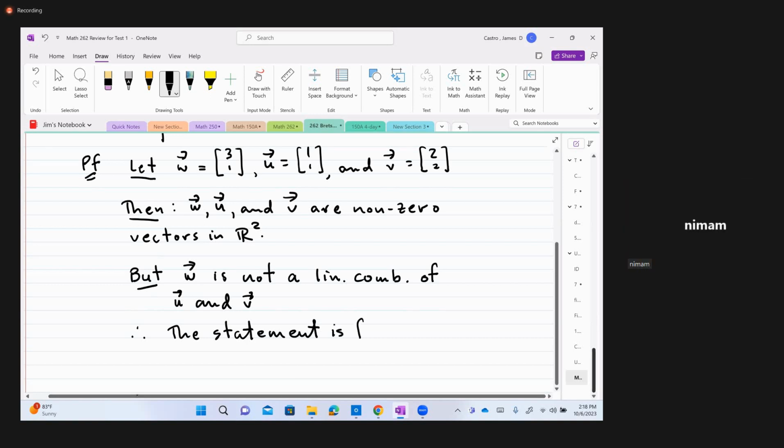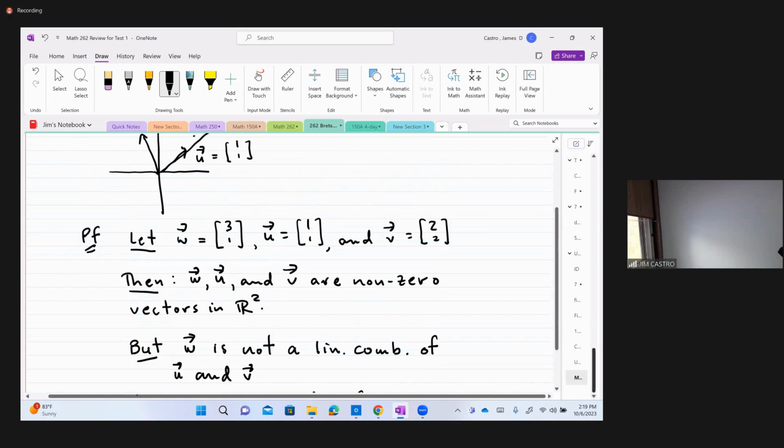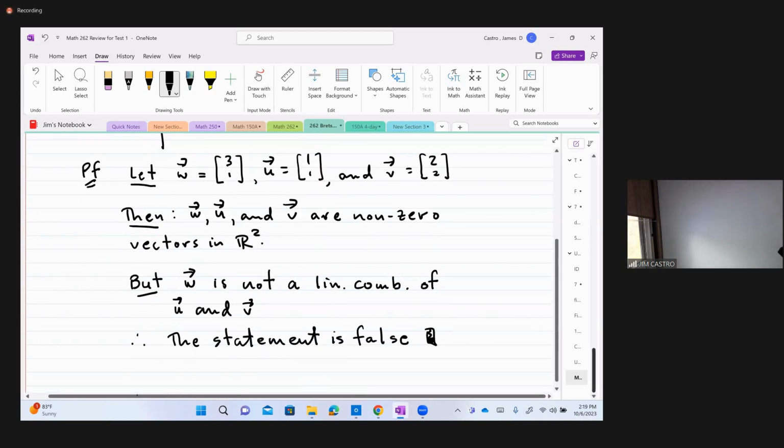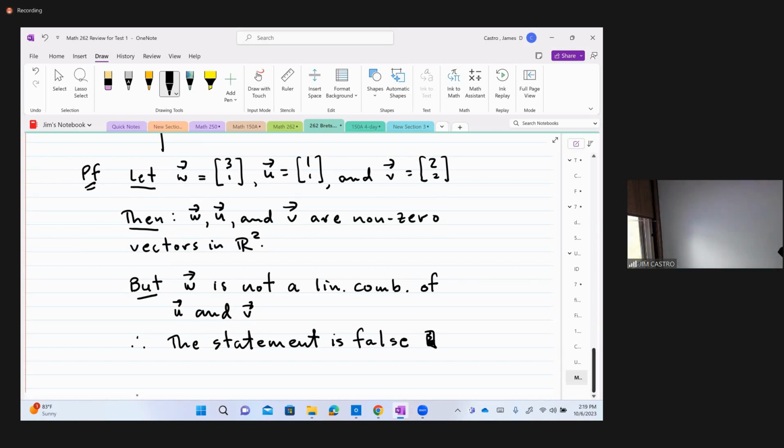We don't lose points if we try to over-explain this, right? No, sure, absolutely not. If you were to draw a picture, like we have the picture up above, or if you were to say something like, notice that U and V are on the same line, but W is not, something like that. You could say that would just provide even more clarity.